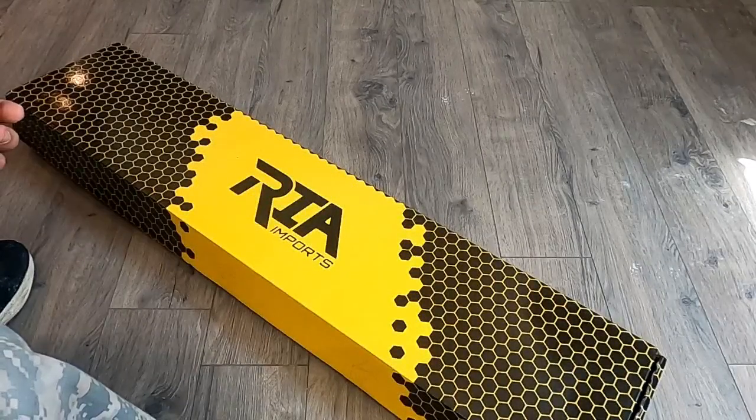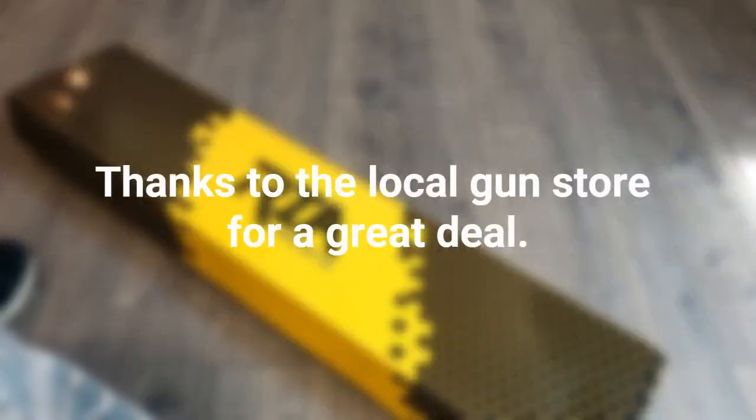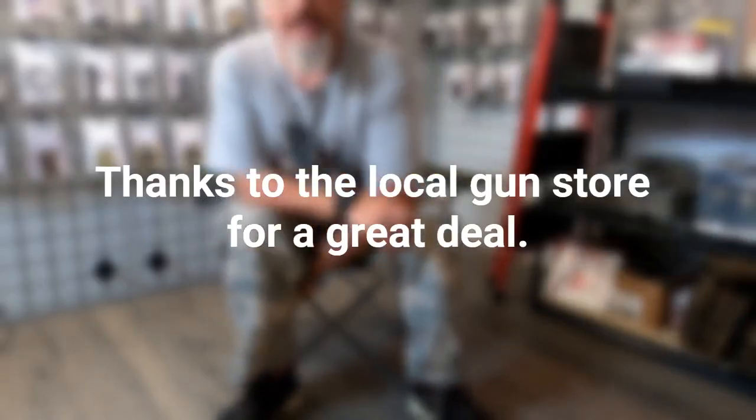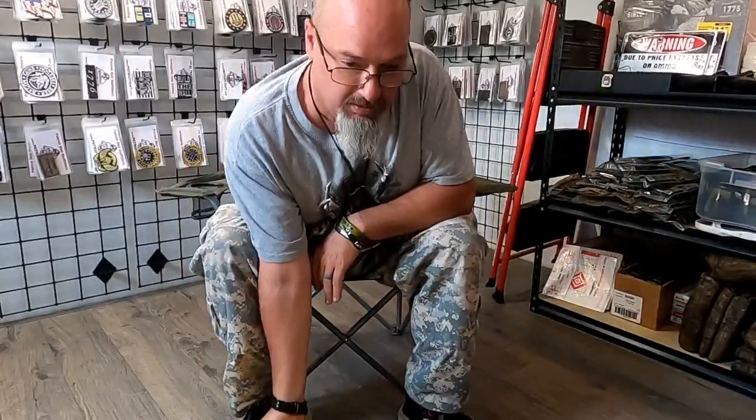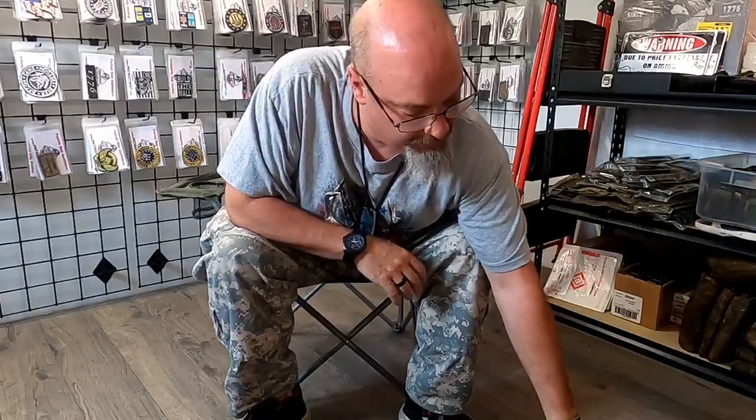We got a new gun, a new pew. Would you like to see it? What's up, guys? So we got this RIA 12 gauge shotgun from the local gun store.